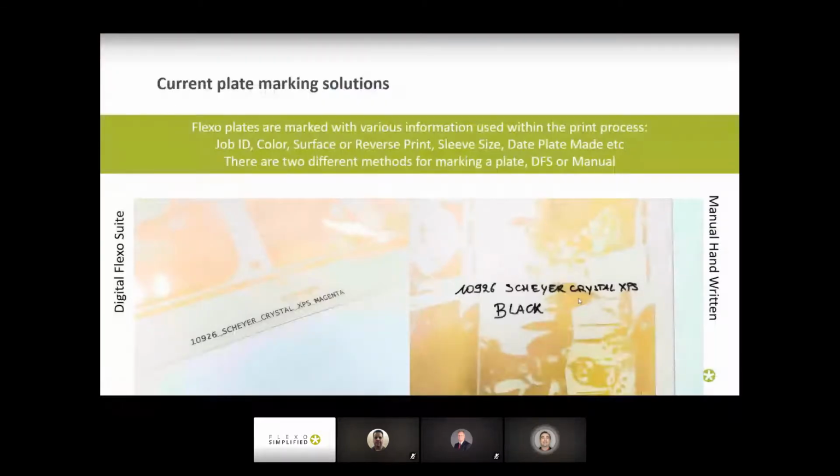As you probably have already understood from some of the slides I've shown, there's really a couple ways that people label plates today. Of course, if you don't have a Kongsberg table, you're just going to write it by hand. You label the plate with a marker, somebody handwrites it. There are obvious problems with that, right? Writing the wrong file name or the wrong information, the wrong color. There's all kinds of room for error there.